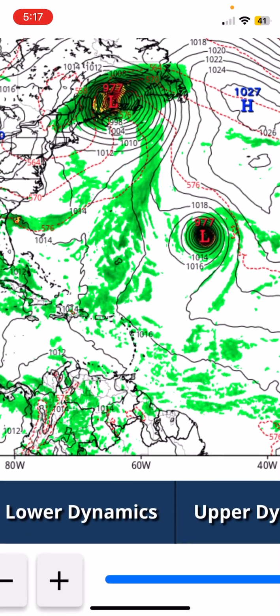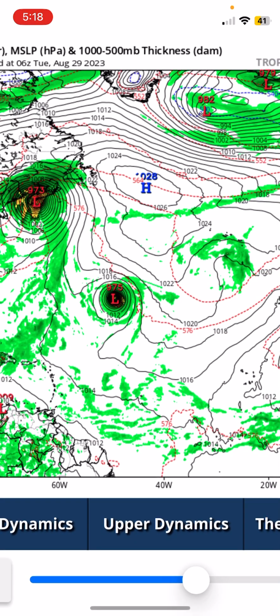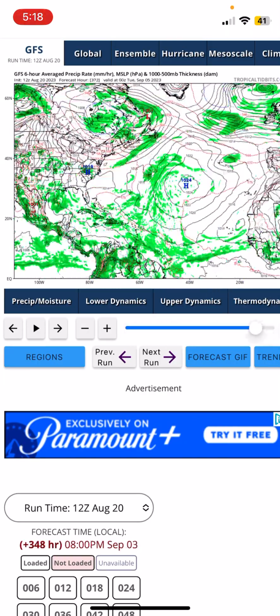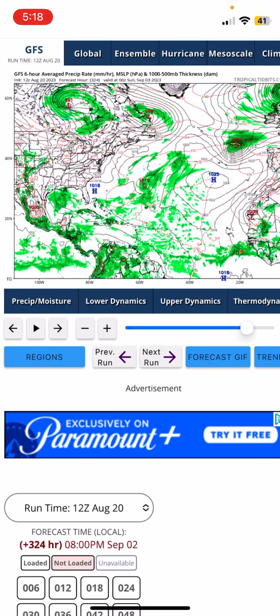The GFS also wants Franklin to make landfall, and I think that is Nova Scotia. If you know what province that is in Canada, please let me know. Obviously, I'm from the States, not from Canada, so I don't know what the provinces are and where they're all located. Just let me know if I got that right. I believe that's Nova Scotia, though. Then it also wants the system that has the 60% chance to become a hurricane as well. After that, it doesn't really want anything else happening, at least for right now. Not really seeing anything else other than Franklin and that area of invest coming off of Africa right now.